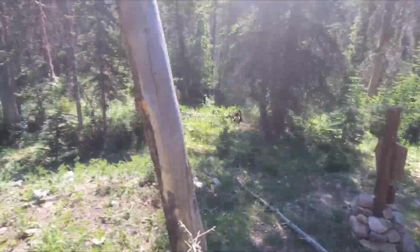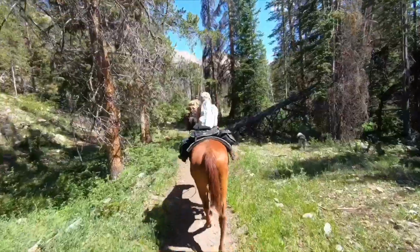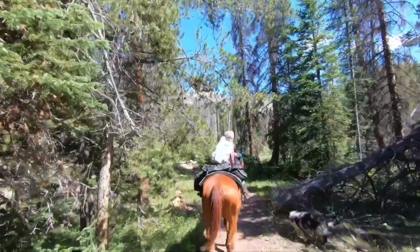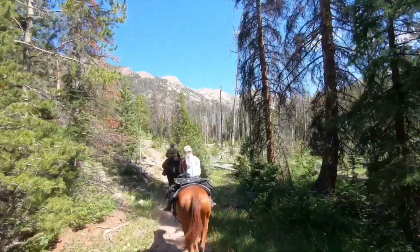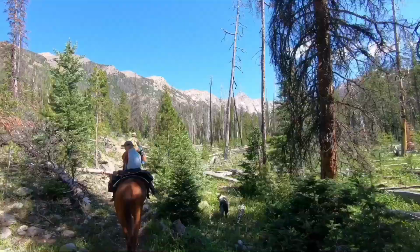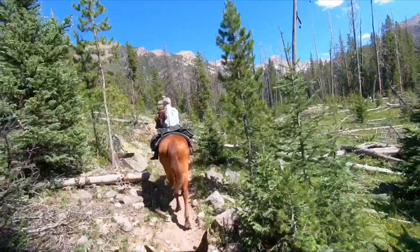Okay, that was the sign for the wilderness area. And we're just up here, like I said, a little bit of ways. The trail's gonna fork up to the left fork. It goes up to Untitled Lake. Up to the right, it goes to Norice, which is where we're headed.